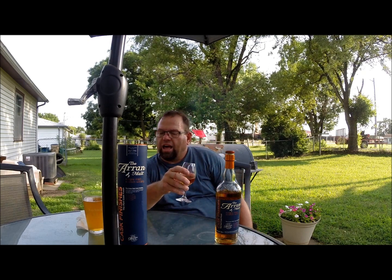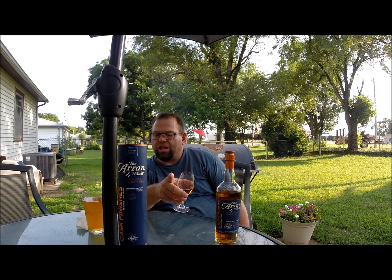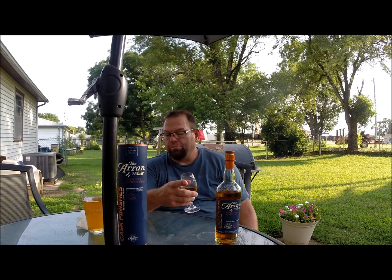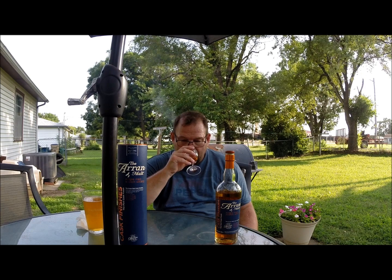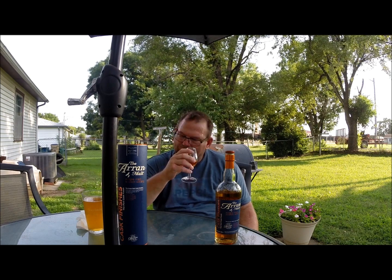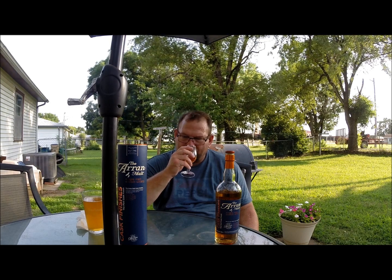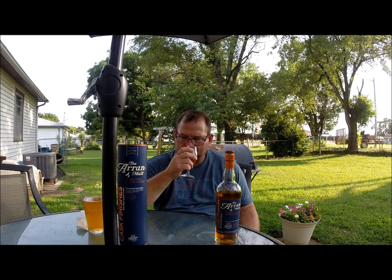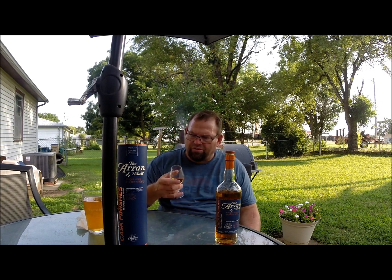I enjoy this. It's not chill filtered. I just saw that on the back of the bottle, I better state that right now. 50%, no artificial coloring, no chill filtering. Pure by nature, as Arrans do. As it should be. I say that, but I like a Macallan, and I know they chill filter it, but that's a different story. Okay, let's get into the palate. I've enjoyed enough of the nose.